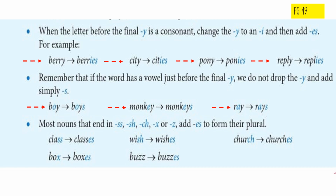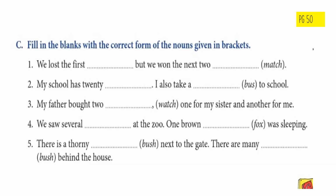And the third one is in most nouns that end in double S, SH, CH, X or Z, we add ES to form their plural. For example, class, classes, box, boxes, wish, wishes, buzz, buzzes, church, churches. All right, children. So these were the ways to change a singular noun into a plural one. Okay, now let's do some exercises. Fill in the blanks with the correct form of the nouns given in the brackets.